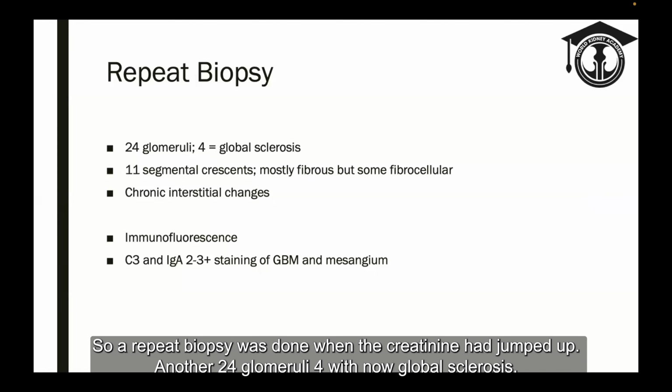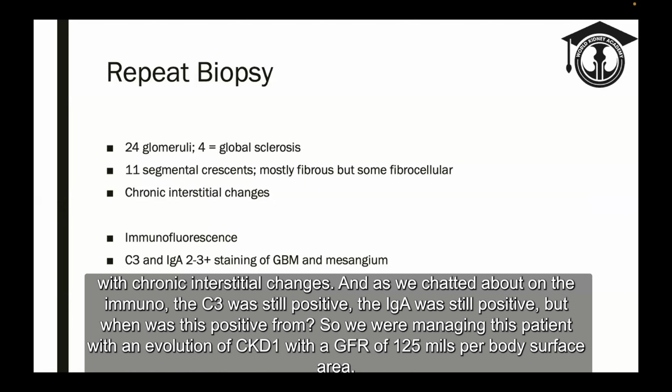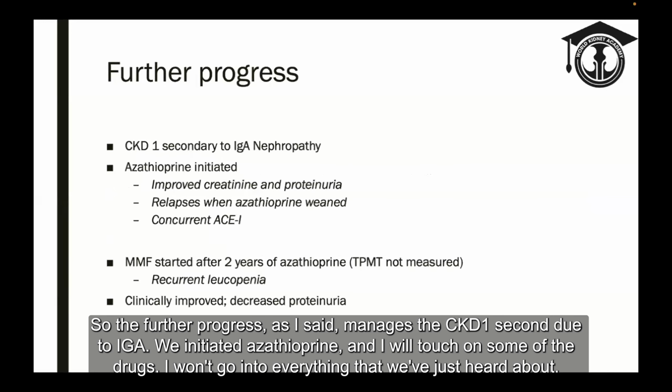Now the 24 glomeruli, 4 with now global sclerosis. And of our segmental crescents, most of them were fibrous, but some of them were fibrocellular with chronic interstitial changes. And as we chatted about on the immuno, the C3 was still positive, the IgA was still positive, but when was this positive from? So we were managing this patient with an evolution of CKD1 with a GFR of 125 mils per body surface area. So the further progress, as I said, manages the CKD1 secondary to IgA.